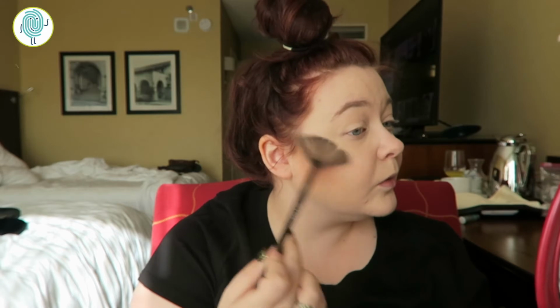For highlighter, I am going to be using Mary Lou Luminizer by The Balm. This is my absolute favorite highlighter. It is not travel size, but I can't help but bring it with me because it's literally the one that I use every single day for basically every single look I ever do. And I'm just going to use a fan brush and pop that on my cheeks.